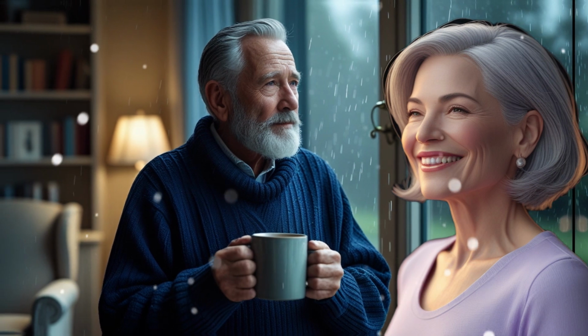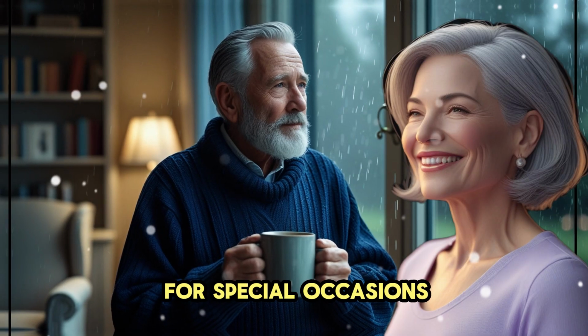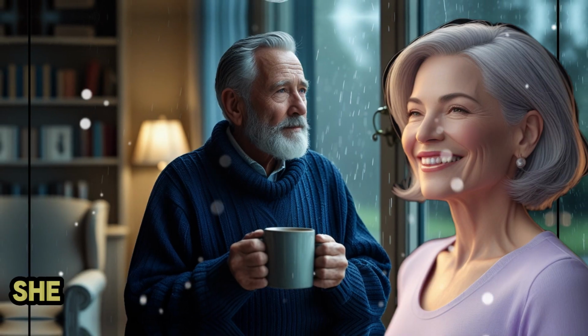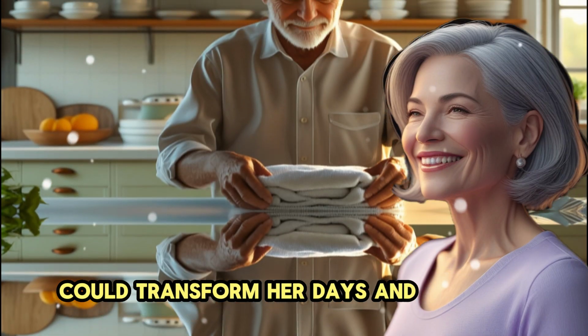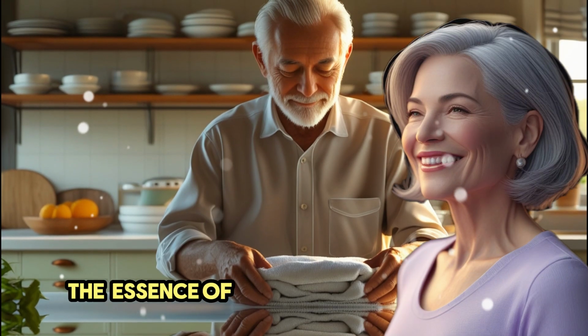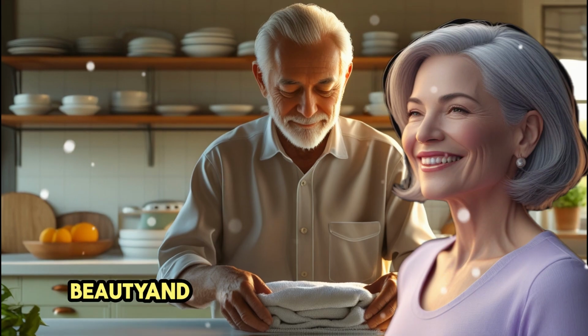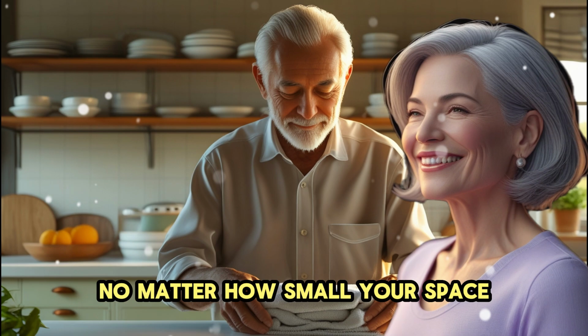At 69, Evelyn used to think flowers were a luxury for special occasions. But after feeling down during a long winter, she discovered how a simple bouquet could transform her days and her home. The essence of this secret is that fresh flowers bring life, beauty, and a touch of nature indoors, no matter how small your space.